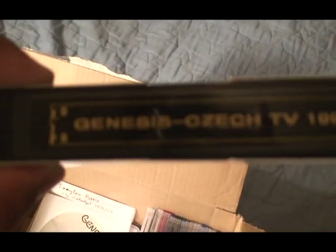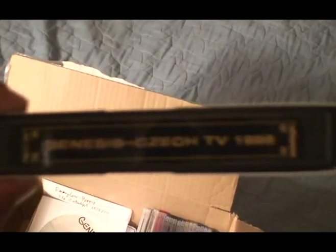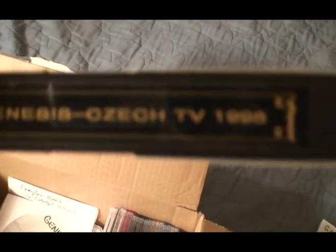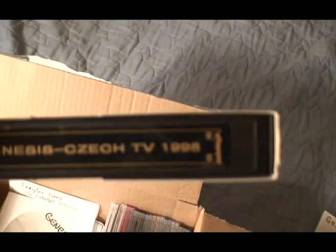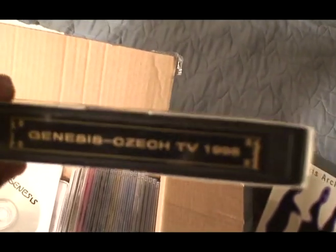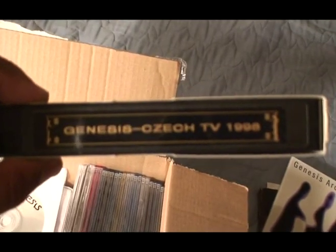Okay, and I want to get into a couple of videotapes I have here. This is Genesis from Czechoslovakia. So Czech TV in 1998, which would mean it was a Calling All Stations tour. And a tour that unfortunately never came to the U.S. A little pity, because I wanted to see it, because I'm like one of the rare people that like that album.